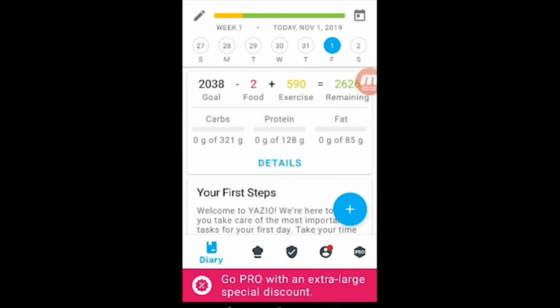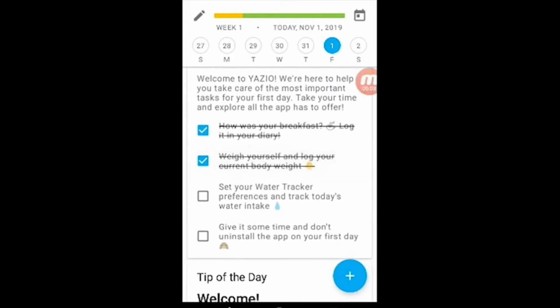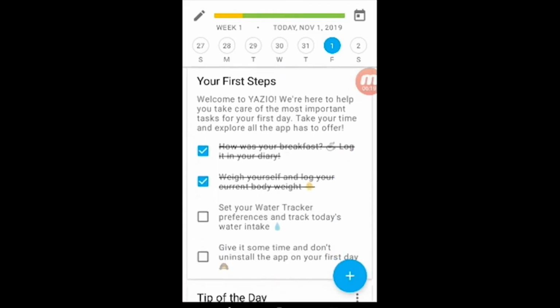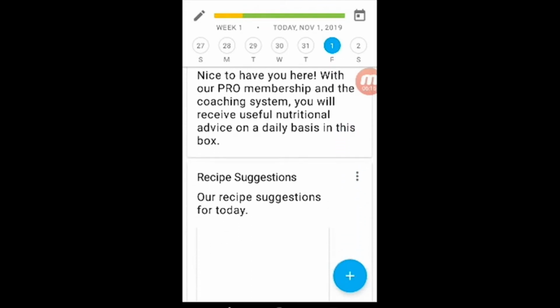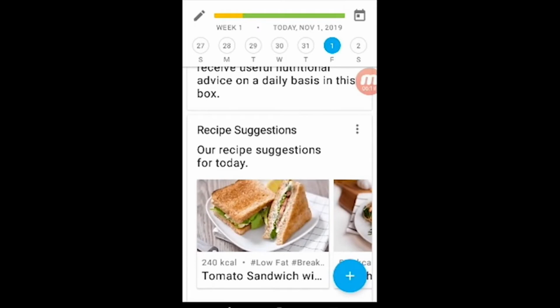That's the first part. It gives you the suggestions to begin with the use of the application. They also have some recipe suggestions. You have to know that actually most of the recipes are for the pro version, for the paid one. So we're not going into this, but I don't know, they look really tasty.